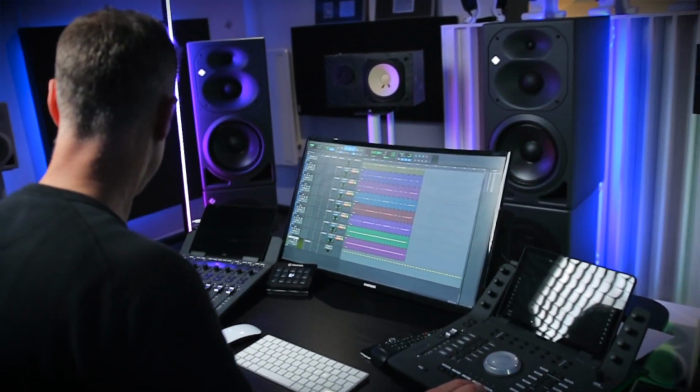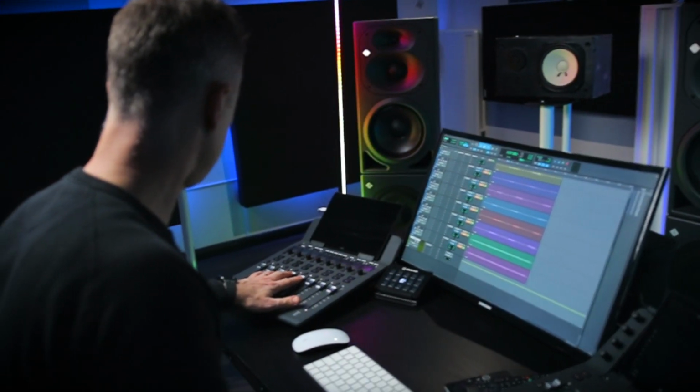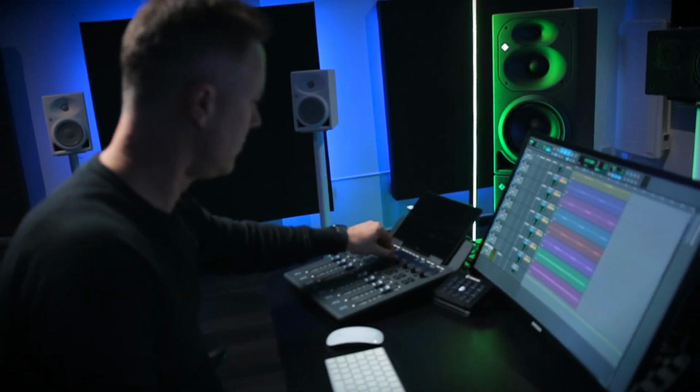So when you're mastering albums and there's been different mix engineers involved, you can get a consistency across both the stereo and the Atmos mixes, as the mastering engineer will be able to use tools like EQ, dynamics and limiting to get tracks to balance and sound consistent across the whole album.